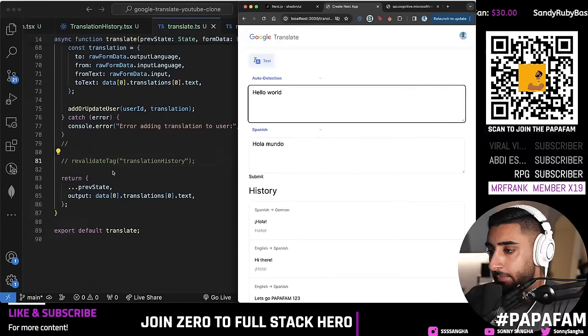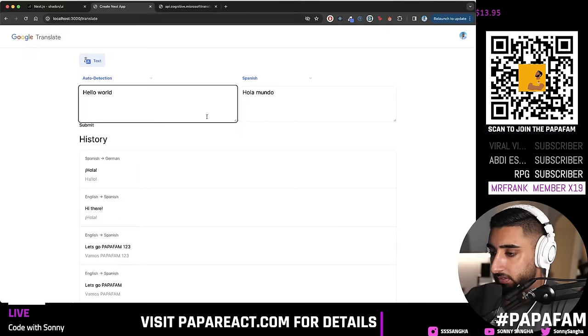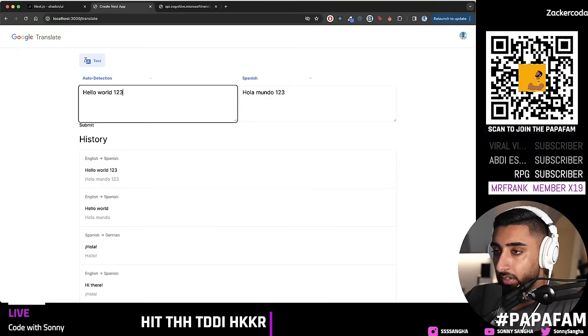So in this case, if I do this after the mutation happens, what we're saying is pop wherever you fetch from and recall it, right? And then refetch it. So in this case now, hello world, 1, 2, 3. It will revalidate the tag and boom. So that's how you get the server action flow updating the UI, okay? So in case you're wondering, that's how you do it, okay?